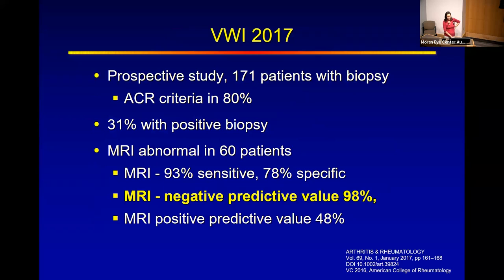Just mentioning the literature, there was a study in 2017, prospectively of lots of patients, many of whom had biopsies, some of which were positive. That's actually a pretty high positive rate on biopsies, but the MRI was abnormal in 60 patients. And my favorite statistical useful thing is the positive and negative predictive value. The negative predictive value, so a normal MRI of the blood vessel wall predicted normal temporal artery biopsy in 98% and a positive predictive value of 48%. So not super specific, but quite sensitive.